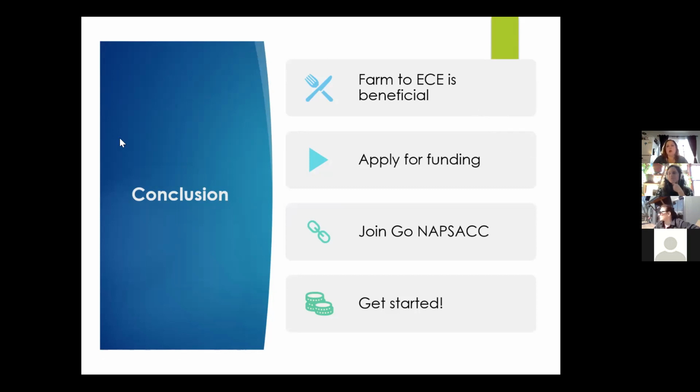So let me just say that we obviously feel that the Farm to ECE at the facility level is extremely beneficial for all the reasons that we talked about. And we're really excited to have this application for funding for all of you. You can join Go Knapsack even if you decide not to apply for the funding. If you just want to join Go Knapsack, you can certainly do that, and I can provide you information on that. But if you are selected for funding, you'll automatically enroll in Go Knapsack and be able to access all the resources there. And we're here to help you get started.